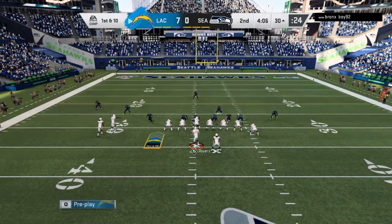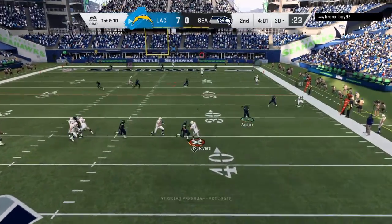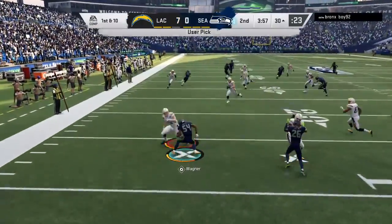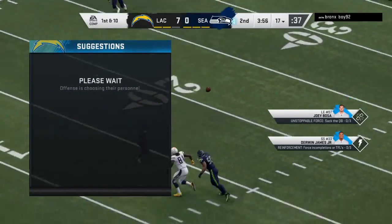Working out of the gun, Rivers. Flushed out right. Into a double team, and it's intercepted. Picked off by the linebacker, Bobby Wagner. And a big turnover there as his guys will get the football back.